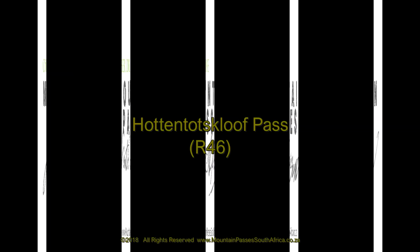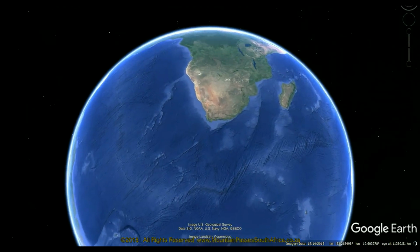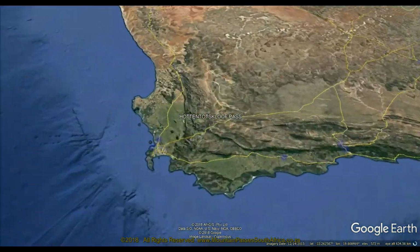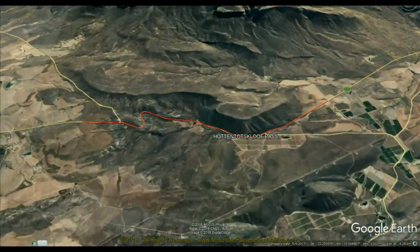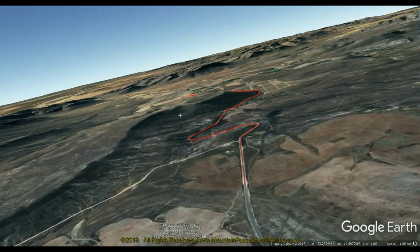The town of Ceres has an abundance of passes connecting it to the outside world. One of the oldest is the Hottentotskloof pass, which was the original wagon route between Cape Town and the Karoo through Ceres long before the N1 was ever thought about. Together with the Karoopoort, these two passes carried considerable wagon traffic to the northern parts of South Africa.